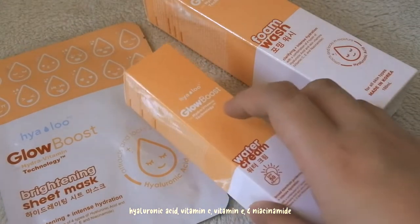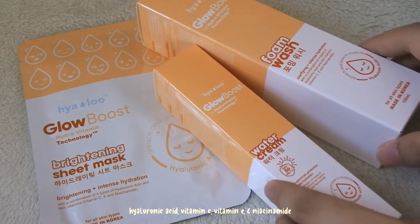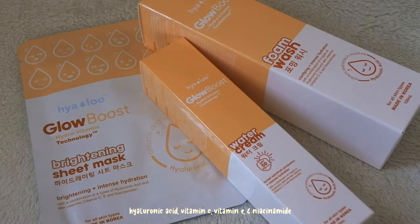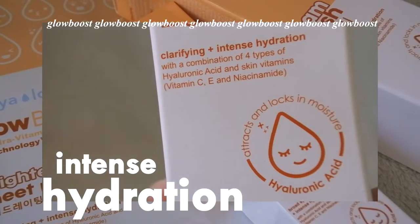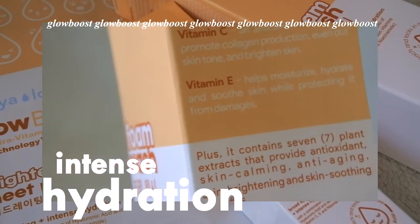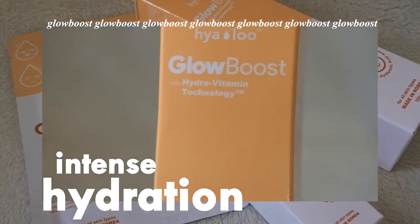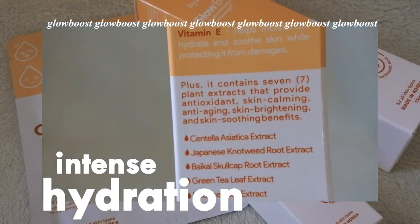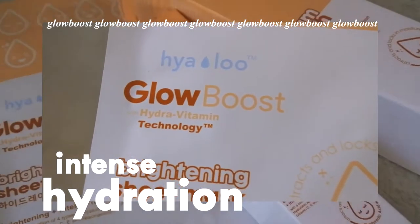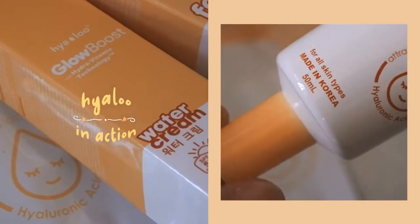It also has vitamin E to ensure acne treatment, anti-aging, and it can also calm the skin and fade hyperpigmentation. Lastly, the niacinamide, just like the other ingredients, can also brighten and hydrate the face, fade hyperpigmentation, treat acne, boost collagen, and what's also important is that it can reduce fine lines and wrinkles and oil or sebum production. So imagine these very beneficial key ingredients in one skincare line. I mean, wow. You will definitely achieve everything you want for healthier skin with Hyaloo's GlowBoost.